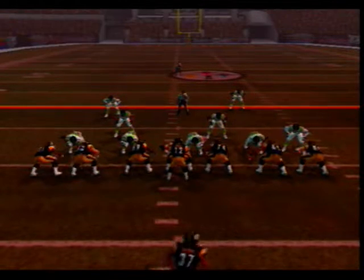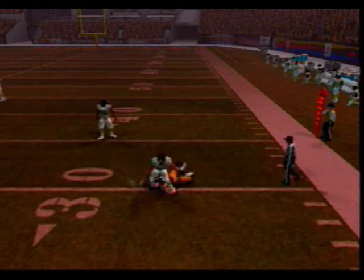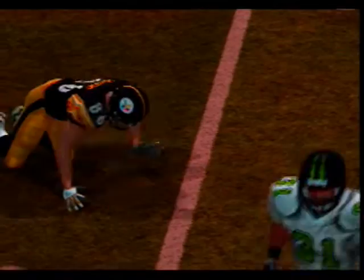Here we go. Hold the look. Let's go now. Pump faking. Gets rid of it. This one falls incomplete. Another incompletion because of the rain, John.